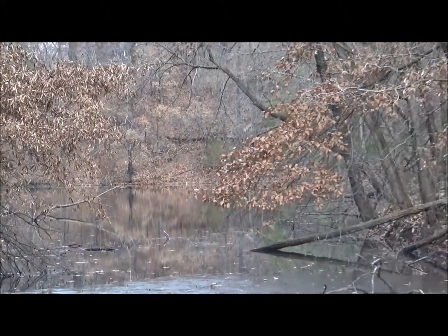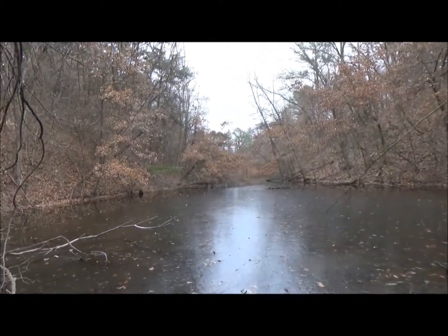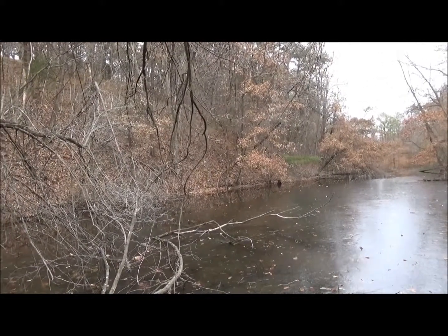It's a pretty big ravine here that's dammed up. We'll get back up in here and look at some of the timber in behind it.